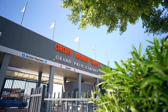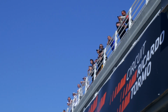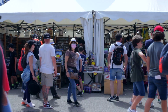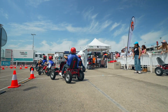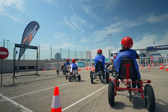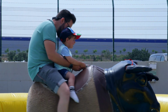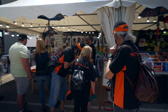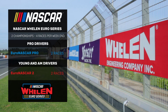2022 EuroNASCAR Pro season begins at Valencia. The circuit Ricardo Tormo playing host to the first NASCAR Wheel and Euro Series weekend of the year, and thankfully playing host to our devoted NASCAR fans in Spain. After a bit of an absence for the fans, it was great to see them back in force. Activities for both young, old, devoted and new fans here in Valencia.